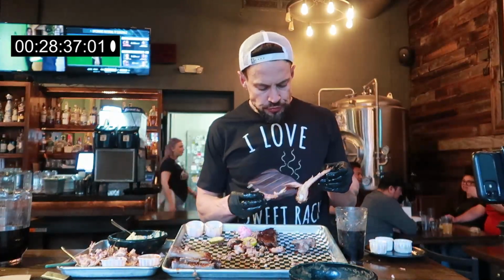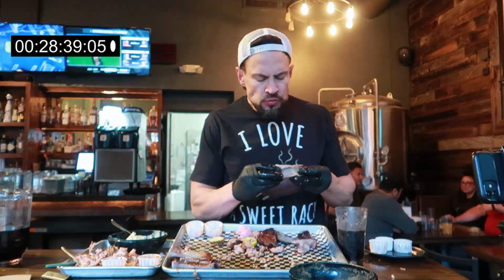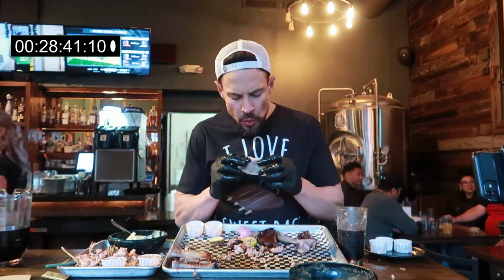Really thick potato salad. Not overly creamy. Subtle flavors, which is perfect.